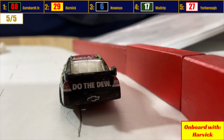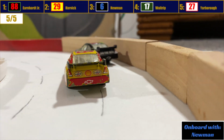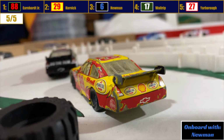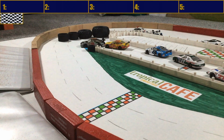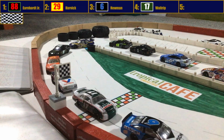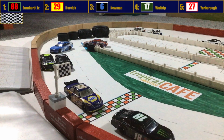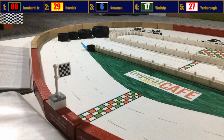Now on the final lap of the race, on board with Kevin Harvick, now on board with Ryan Newman as we get to see the top 2 battle it out. Who will win round number 1 of the Trilogy Tournament? Through turn number 5 for the final time, Kevin Harvick's not close enough. Dale Earnhardt Jr. will win from the pole at the Tropical Smoothie Cafe Road Course. Look at Jimmie Johnson. He fell all the way back to 10th there. That's really going to hurt him going into the next round.